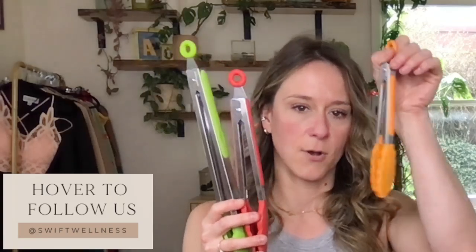And they have different sizes. So if you were baking or cooking and you need a smaller set of tongs, specifically in the oven, if you're roasting, sometimes I feel like these might be too big to get into a smaller area. So sometimes these smaller ones actually are really great.